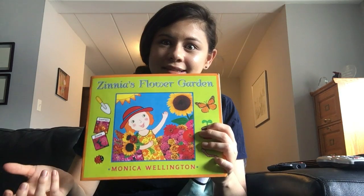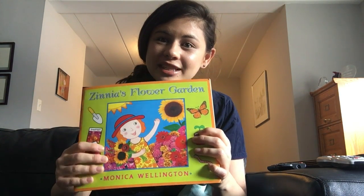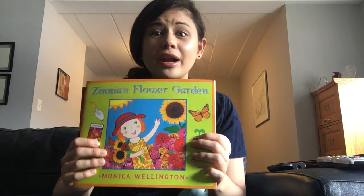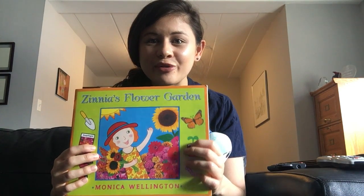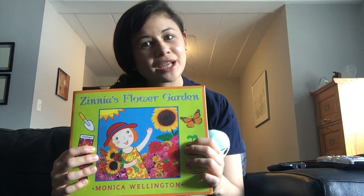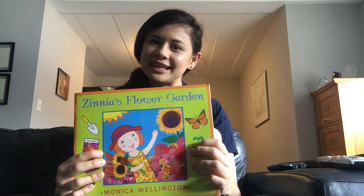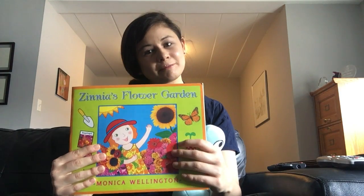Then, at the end, when it turned into fall, Zinnia took all the seeds from the flowers that she could find and saved them. She had to wait all winter long. Once winter was over and spring came, she was ready to plant new flowers again. How interesting how to make a garden. This was a fun story to read.